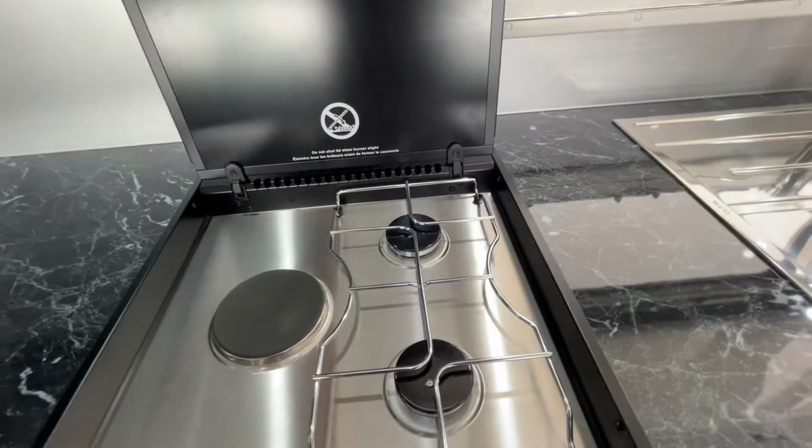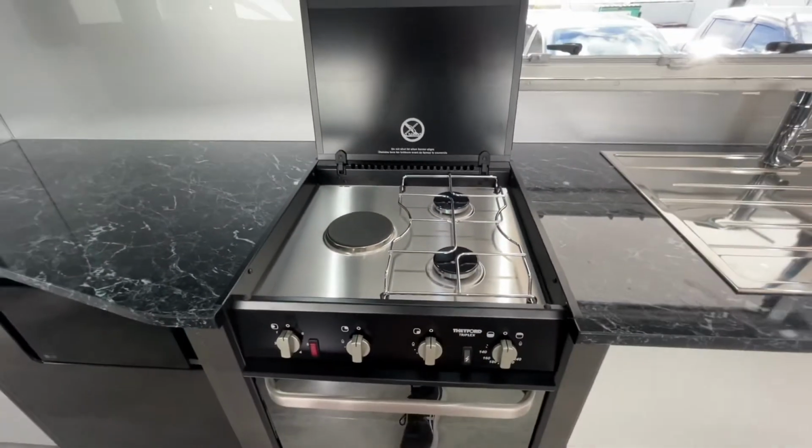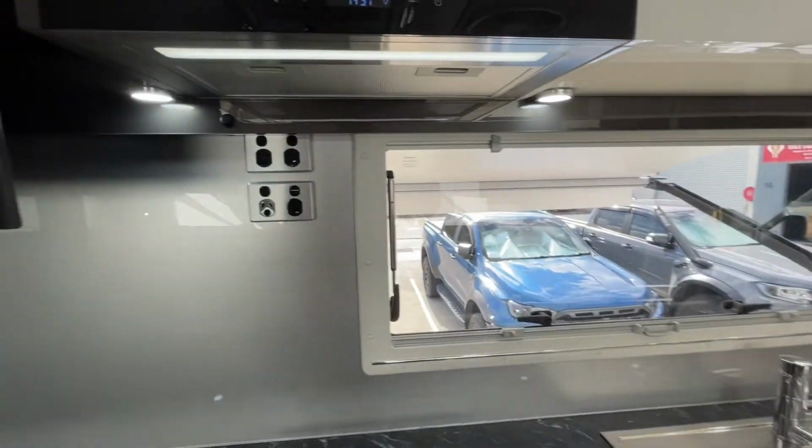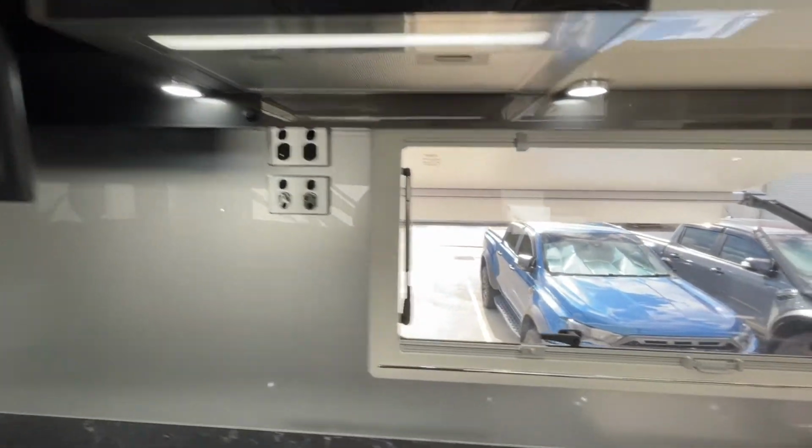You've got the 3-burner stove. You can have this with 3 gas, or like in this case, 1 electric and 2 gas. There's lots of power points. So you get 2 double power points here above the kitchen.